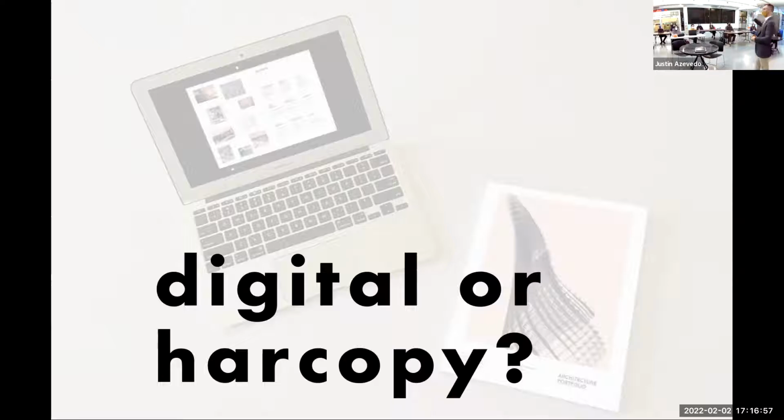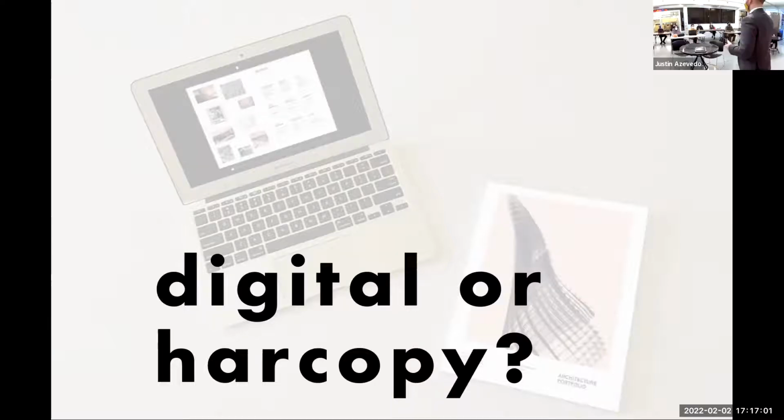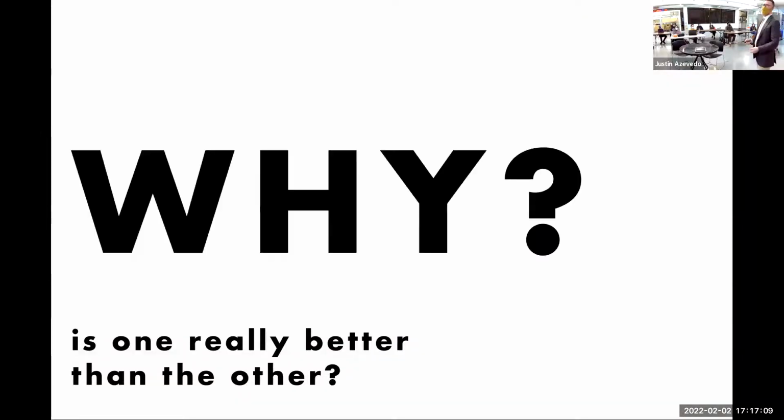Digital versus hard copy is one of the biggest questions we get today. I'm so torn on what digital versus hard copy is really going to do in the next couple of years, but we'll try to dive into as much as possible, because is one really better than the other? Anybody have any ideas why one might be better than the other? Do you have any opinions? Is it the color? I feel like color is really different when you print it versus digital.